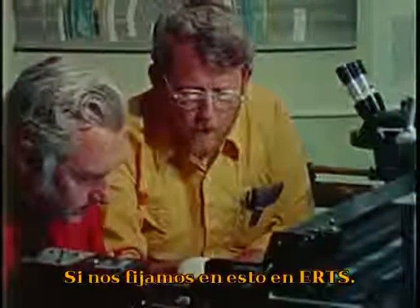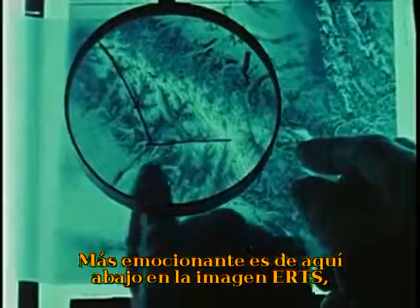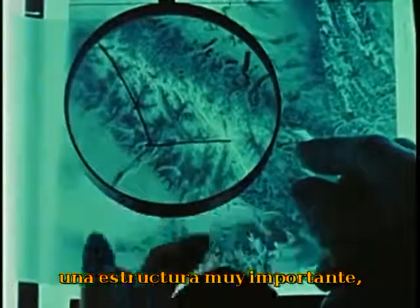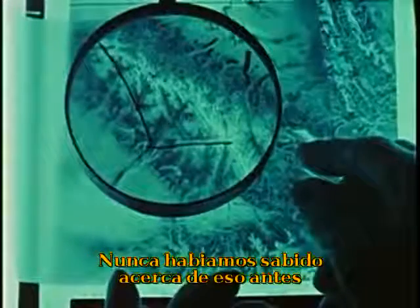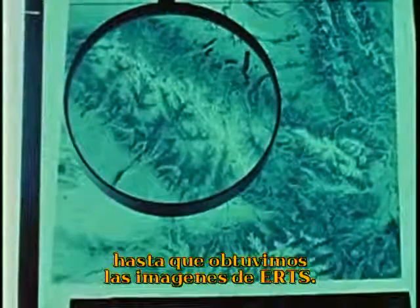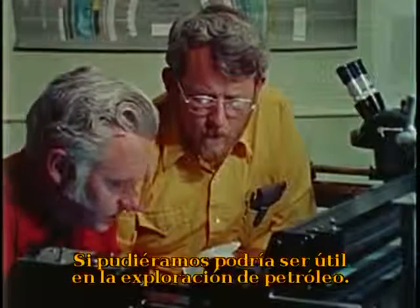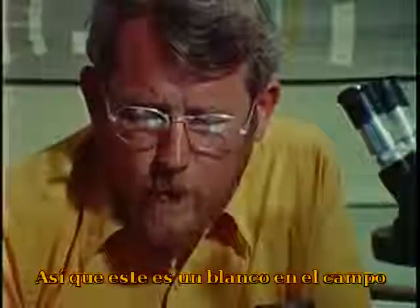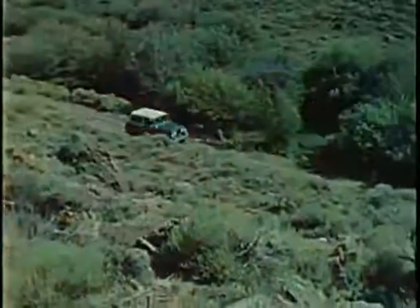If we look at this on the ERTS image, we can extend it to about 60 miles. The more exciting one is down here on the ERTS image, a very major structure that cuts across the whole mountain range. We've never known about it before until we had the ERTS image. I wonder if we extended that into the basin. If we could, it might be useful in petroleum exploration. Possible. So this makes a target out in the field to go look at on the ground.